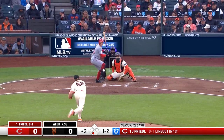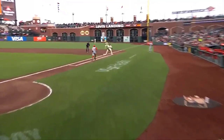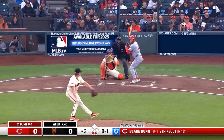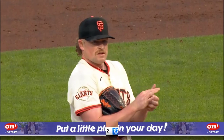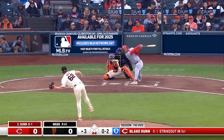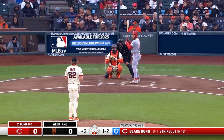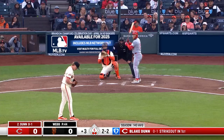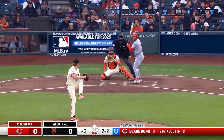From Webb. Gets by. He hesitated and looked back, and when he did, caught by Blake Dunn. He chased a heater up. Man. You see where the two exorbitant strikeout numbers, but the one thing that the innings pitch, that's the kicker. Able to stay alive. The swing from Dunn.